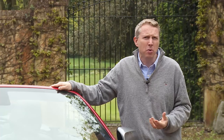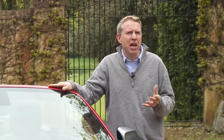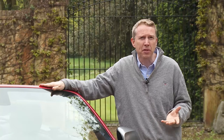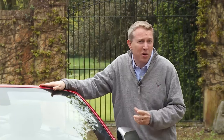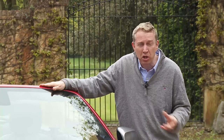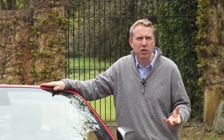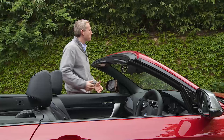I suppose if you were happy to choose something more focused and less day-to-day usable, a two-seat only Audi TT Roadster for a couple of £1,000 more might be tempting. That car, though, is really more of a competitor for BMW's own Z4 Sports Roadster, the entry-level version of which, incidentally, wouldn't actually cost you very much more than a directly comparable version of this convertible 2 Series.